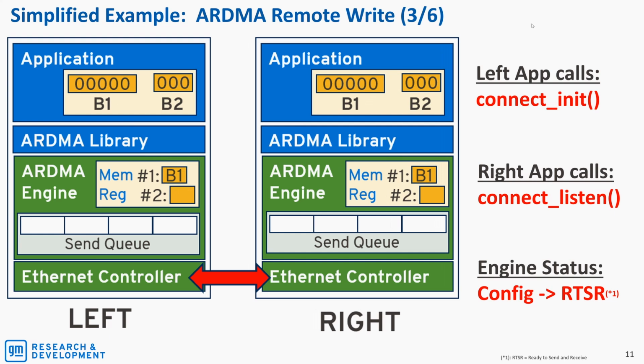Then what happens next, and this is still while the system is in configuration mode, is that the application on the left side calls a connect init, the application on the right side calls a connect listen, and the sole purpose of this really is to make sure that both protocol engines leave the config state at the same moment in time. So both will transition to RTSR, which is ready to send and receive, at approximately the same moment in time.